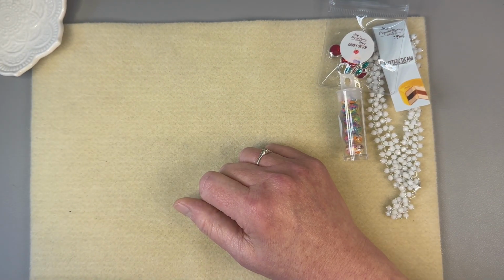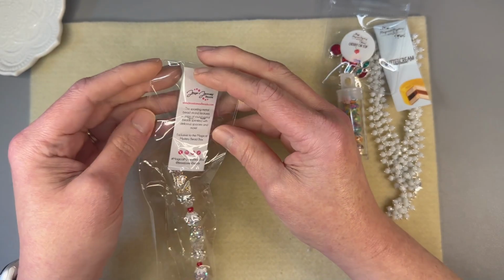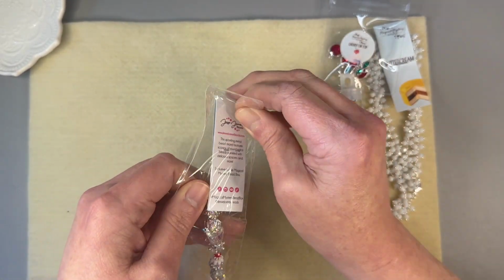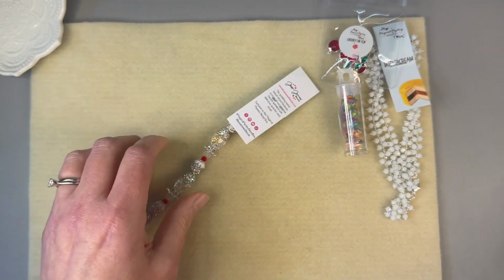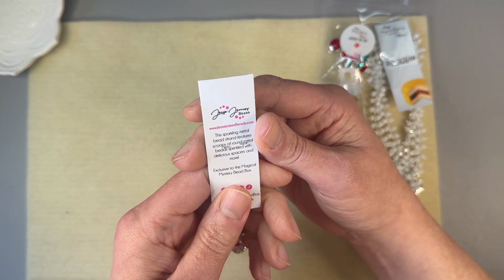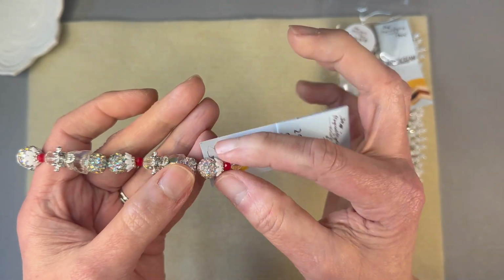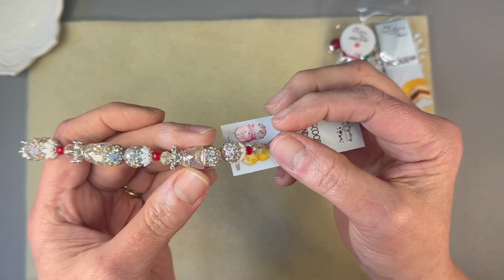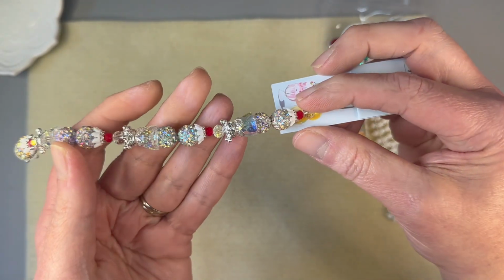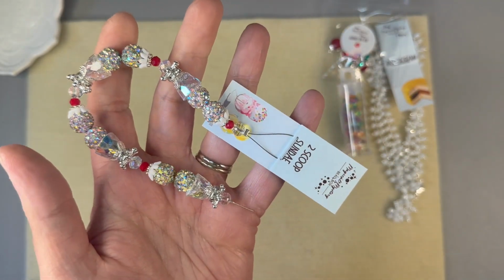Okay, so next we have a strand. We have the 2 Scoop Sundae strand. Okay, so let's take a look at this. This sparkling metal bead strand features scoops of round metal beads sprinkled with delicious spacers and more. So let's take a peek. We do have some of the little rhinestone beads. Oh, this looks like a little dish that the ice cream scoops are sitting in with a little cherry on top. This is cute. I don't know if I could take this apart, you guys. Look how cute this is.